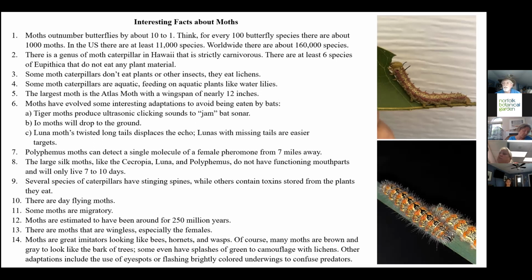Lots of caterpillars have stinging spines, and I'll show you some examples of those later on, and others will contain toxins, just like a lot of the butterfly caterpillars, depending on the plant they're feeding on. Monarchs store that toxin from the milkweed. Pipevine stores that toxin from pipevine. A lot of these moth caterpillars are doing the same thing. They're going to store those chemicals from plants, and that makes them kind of distasteful to predators.